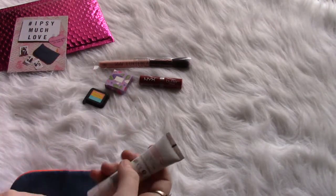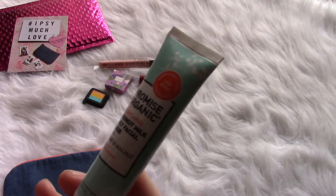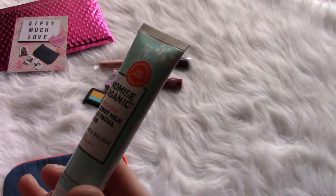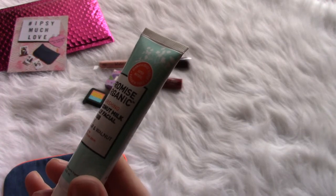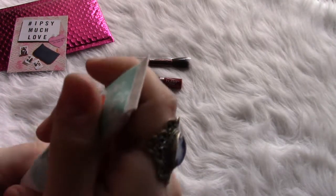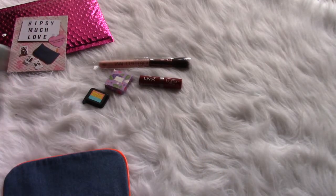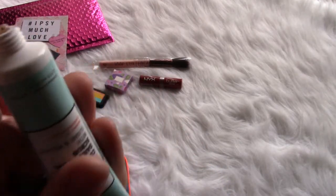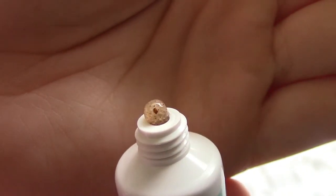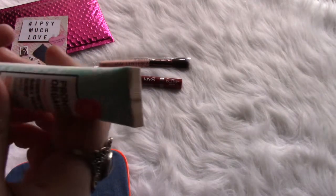Last thing in there is Promise Organic Nourishing Coconut Milk Daily Facial Scrub with Sugar and Walnut. So, a face wash. Oh my gosh, it really does smell like coconut. Look how thick it is. You see that? It's got lots of beads in it. Mmm. It's actually a pretty nice face wash. I can't wait to try that.